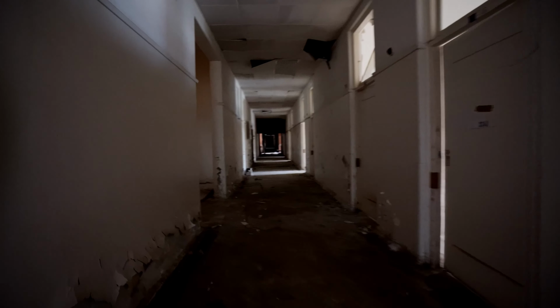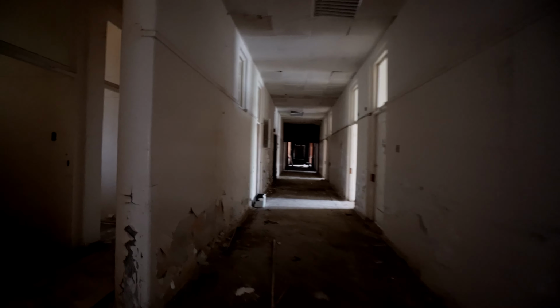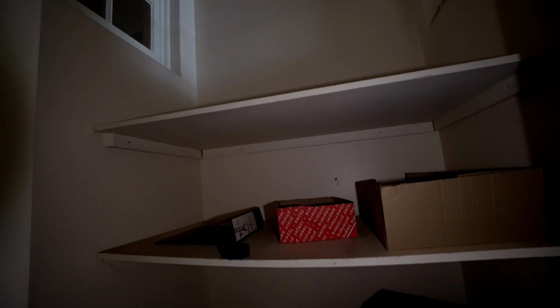The kitchen where meals were prepared now sits empty and lifeless. Some random items still lie on shelves in the hall closet.